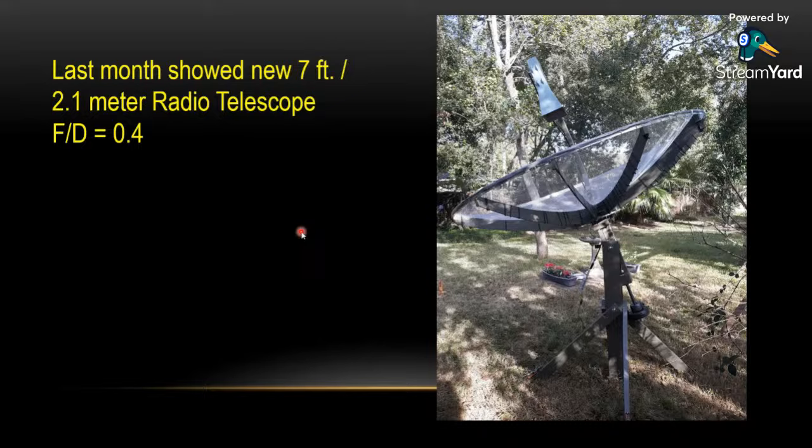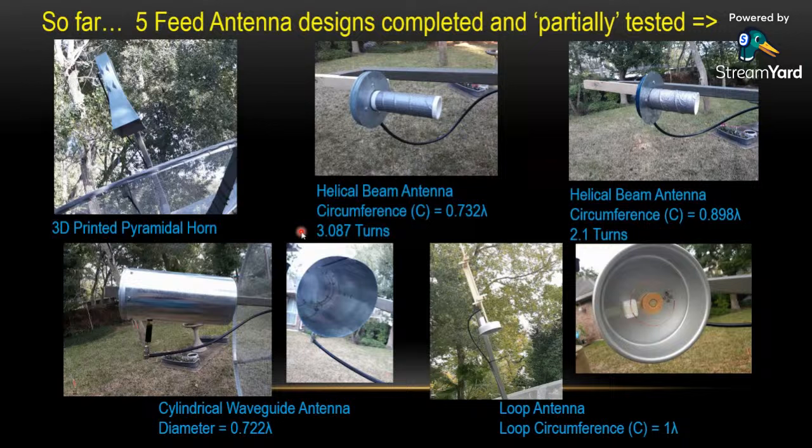This month I want to show you five feed antenna designs, complete and partially tested, and show you some test results from these. The way a radio telescope works, this is the dish down here. It works a lot like a mirror on a telescope. It gathers the light and focuses it up to the feed antenna, gathering as much light as the aperture allows. The feed is kind of like the eye or camera of a radio telescope.